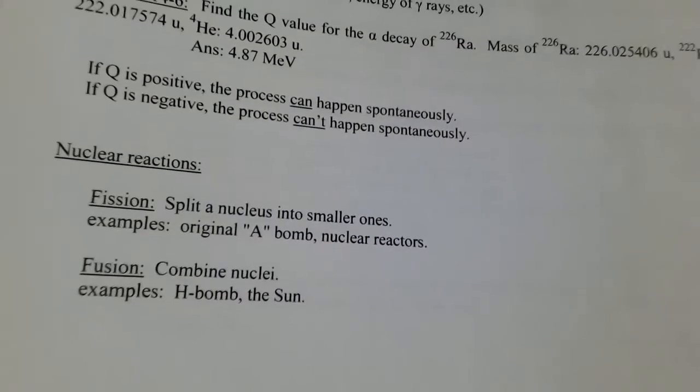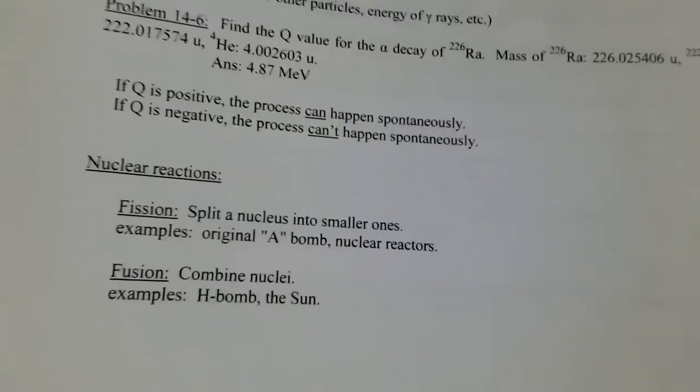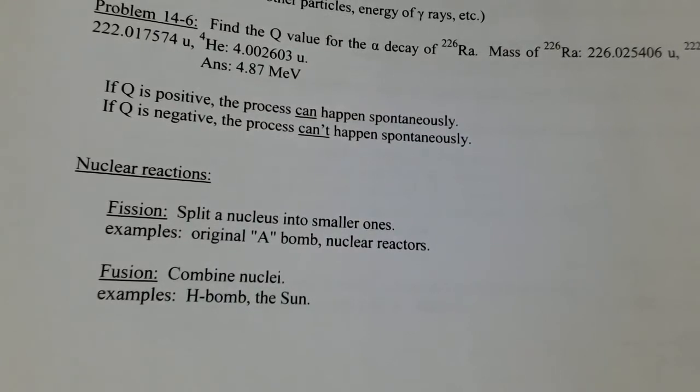On the other hand, if the Q value is negative, that's what the chemists would call an endothermic process. It's been a while since I took chemistry. I had to stop and think for a moment. That's not going to happen spontaneously. It's only going to happen if somebody comes along and provides the energy.